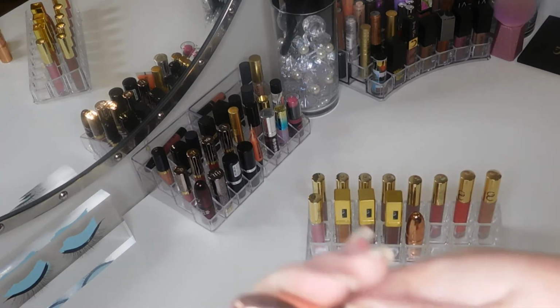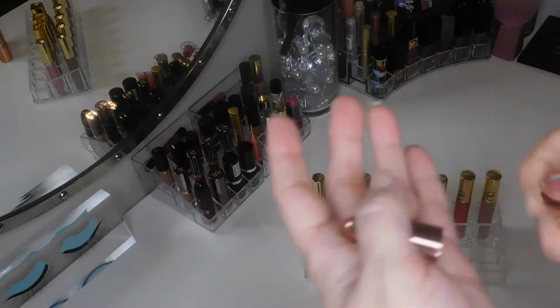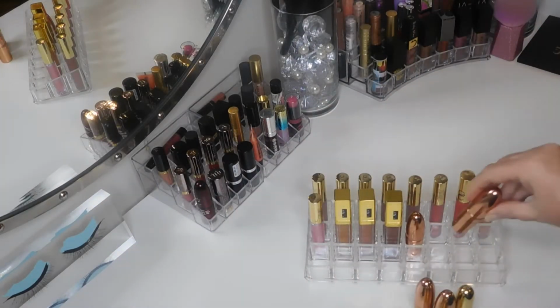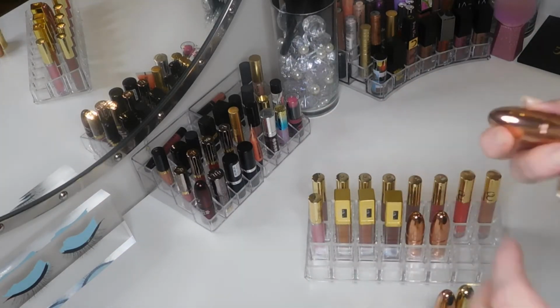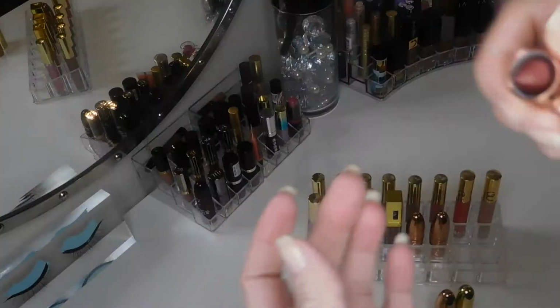And then next we've got Hollywood Boulevard, which is a nice goldish shade, and it's so pretty. I love that one. Then we've got All Access, which is more of a dark, like maroonish brown shade. And it's a glitter lipstick as well.